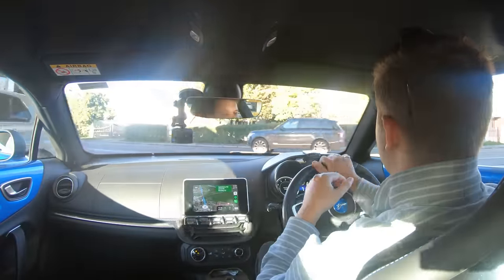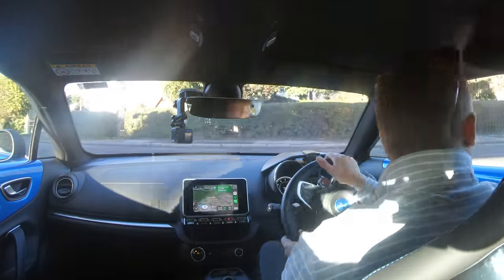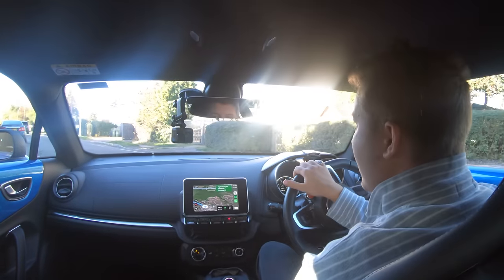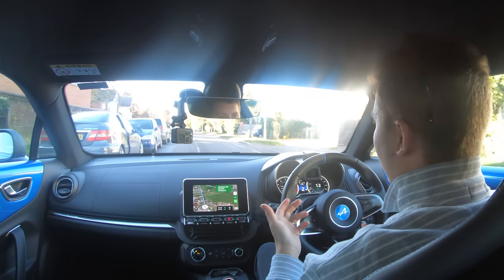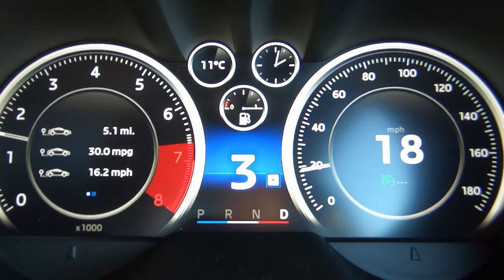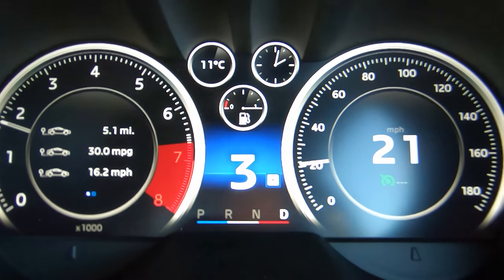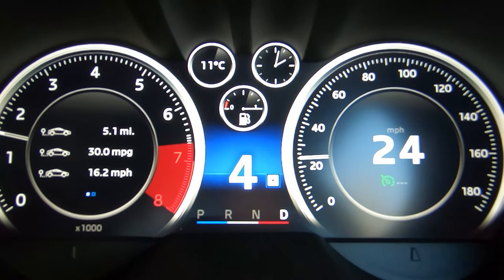So what I'll do is essentially drive very economically for this first bit. I'm going to go left out of here. That's good. No delay. And then I'm just going to accelerate pretty normally up to the speed limit, which is 30 miles per hour. Then I will use my cruise control to hold us at 30 miles per hour. So there's 30. So we'll just hold at 30 miles an hour.